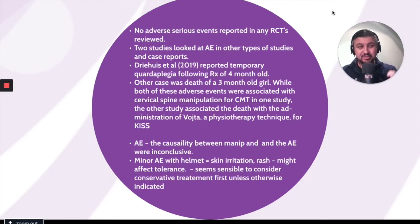So what did this review say? It said that the causality between manipulation and the adverse events is inconclusive. That's where the evidence stands currently. Minor adverse events were seen with helmet use, things like skin irritation and rashes. Obviously that kind of thing might affect the tolerance of these children. It might make it difficult for them to use the helmets, and they might want them off, and the pulling on and off might add to the skin irritation. But with all the evidence together, it seems sensible to consider conservative treatment first, unless otherwise indicated.